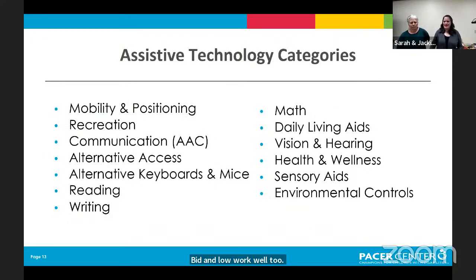These are some categories we've come up with. It's not totally comprehensive, but this is what we'll be focusing on for this workshop: mobility and positioning, recreation, communication, AAC, alternative access, alternative keyboards and mice, reading, writing, math, daily living aids, vision and hearing, health and wellness, sensory aids, and environmental controls.